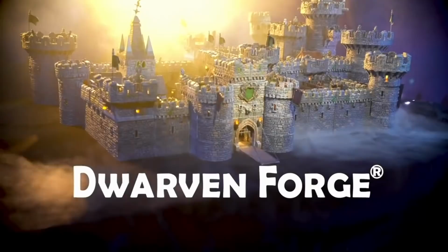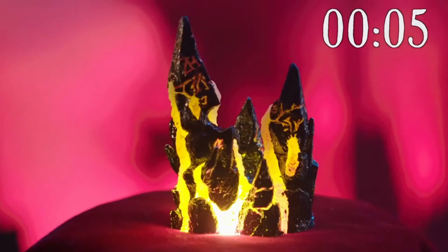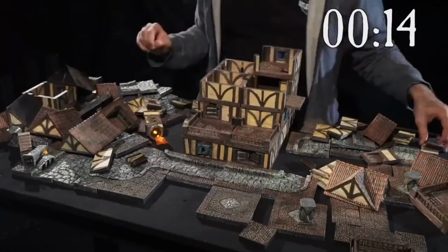Welcome to Dwarven Forge. This is everything you need to know about our terrain in 60 seconds. Ready? Let's go. We hand sculpt our pieces for maximum detail and artistry, infusing passion into every millimeter of our work. Everything is available beautifully hand-painted so you can start playing right away. Or you can choose unpainted to paint everything yourself.